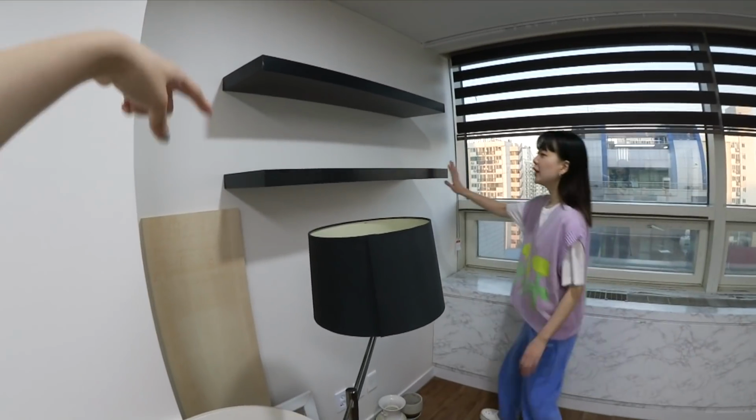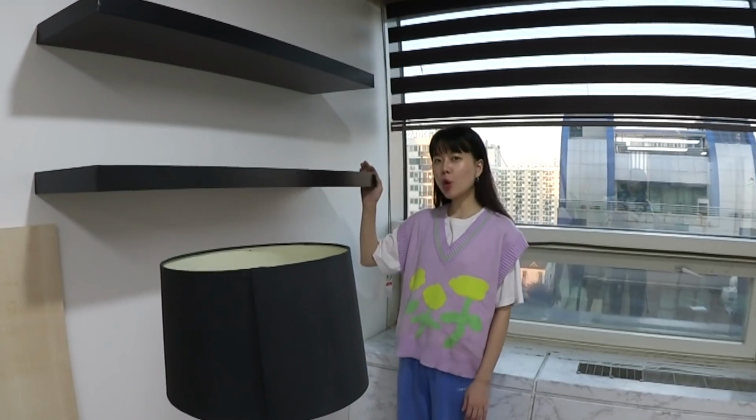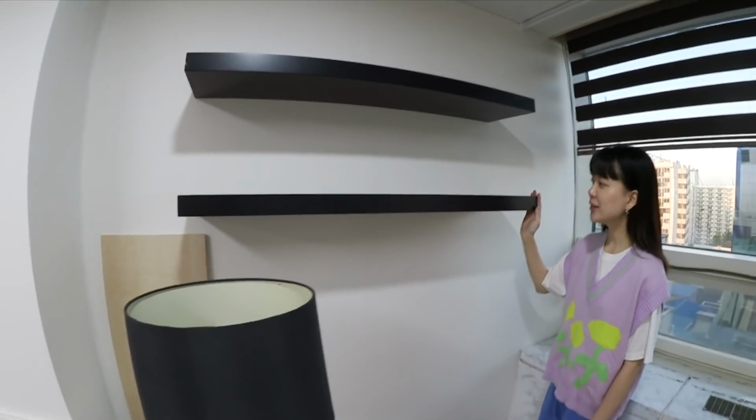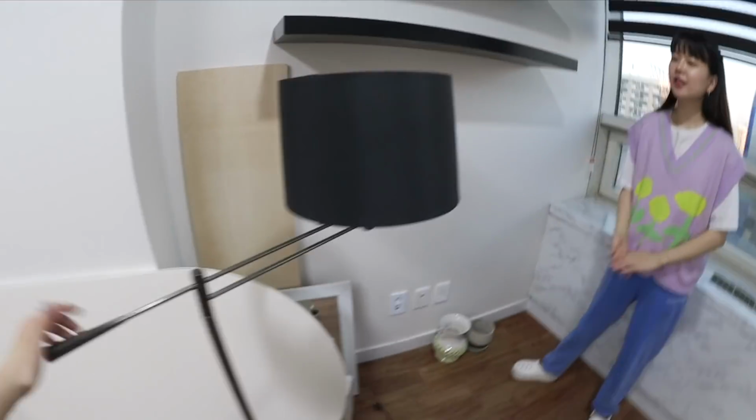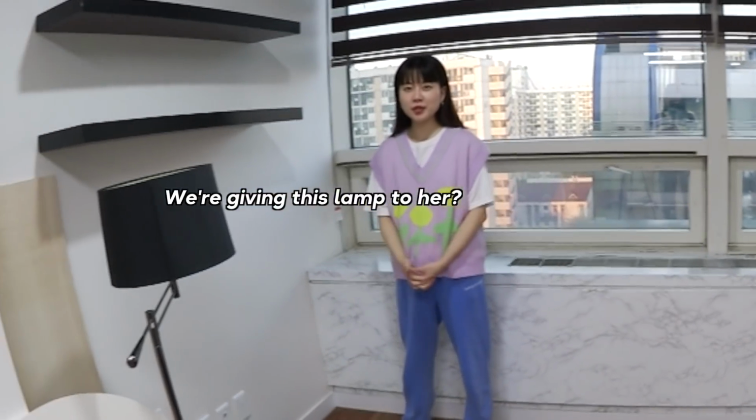We put this shelf here a few days ago. This is a zero gravity shelf. Yeah, I think it looks really chic here with the curtain here. It goes perfectly, the color, right? Yeah. With this lamp. Oh, you're giving this lamp to her? Yes, sister. She needs a lamp.